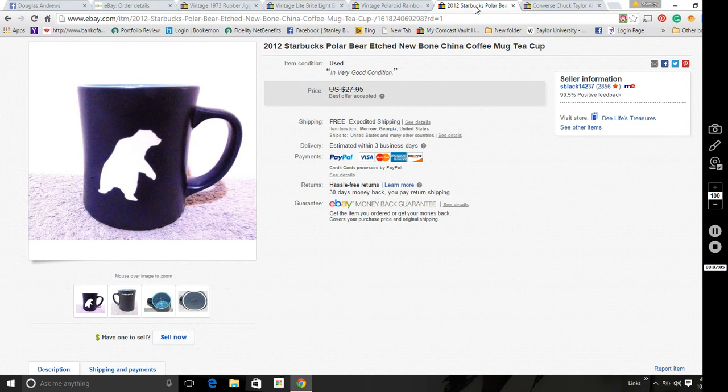This is a 2001 Starbucks Polar Bear Etch New Bone China coffee mug, or either a teacup or whatever you want to call it. But this was pretty interesting because it was a lady in the thrift store that had this cup in her hand, and she had already purchased the cup. And I remember she went out to the car and got it. Yeah, and I told her, I said, look, I'll give you $3 for it. And she was like, okay, I paid $1 for it, but I'll sell it to you for $3. I'm gonna make a $2 profit. $2 profit. Right. So I took it and put it online for $27.95.